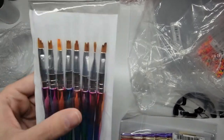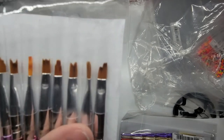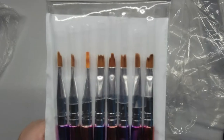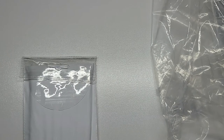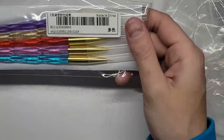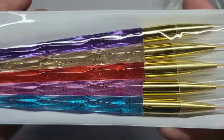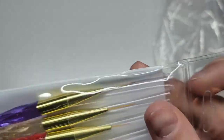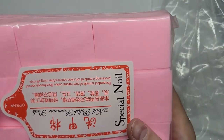I also picked up these nail art brushes. These are to make flower nail art. They're all different shapes and sizes, but I absolutely loved the handles on them. I definitely wanted something that looked like that, so that's why I went ahead and picked these up. And then these liner brushes are absolutely gorgeous. I haven't used them yet, so I don't know how they work quality-wise, but the handles alone are gorgeous. I also picked up some more nail wipes.